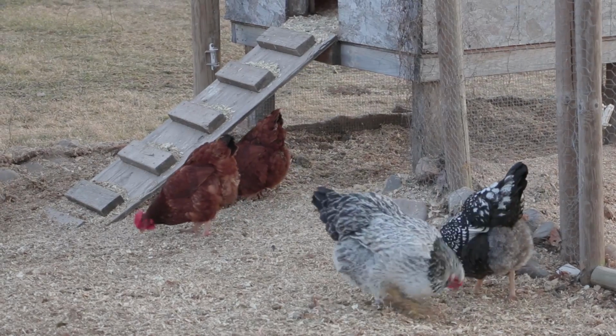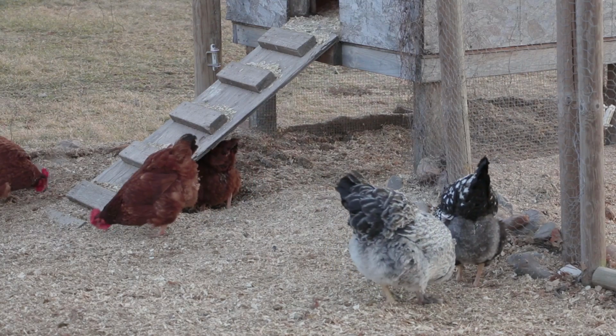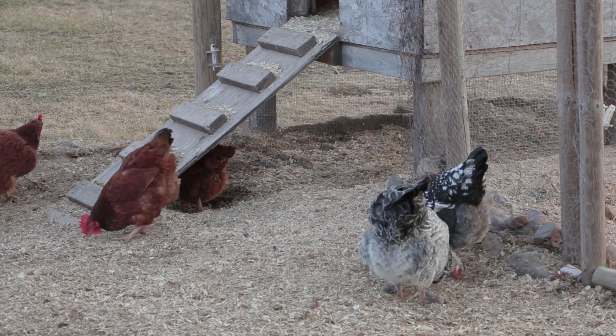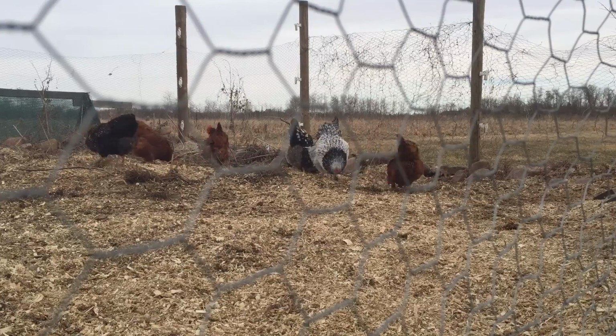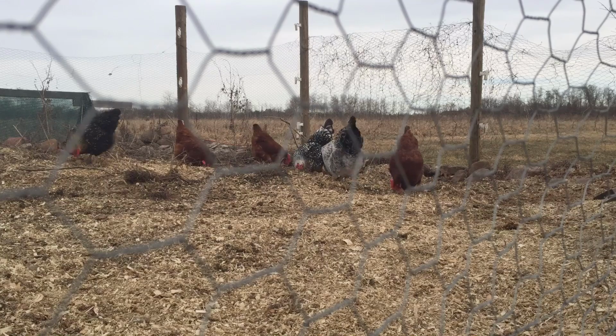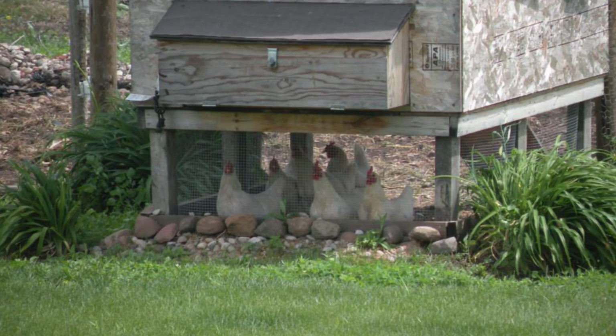So we ended up going with a raised coop, basically that it's raised up off the ground. There are some benefits, especially if you live in a little bit of a wetter area. Your coop stays drier. It also helps extend your run with less of a footprint, so the chickens can run in there, which also provides cover from overhead predator birds.